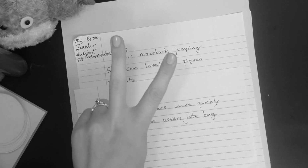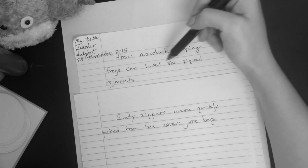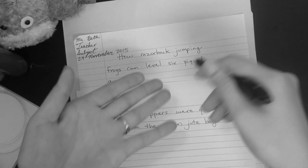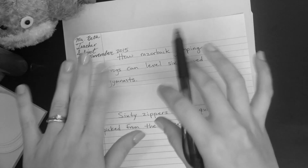Today we have two more pangrams. The first one is: How Razorback jumping frogs can level 6 peaked gymnasts. Peaked just means kind of like vexed or frustrated or annoyed, so these gymnasts aren't really happy.